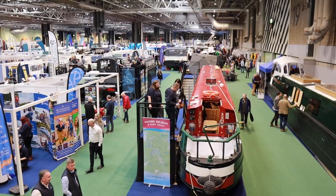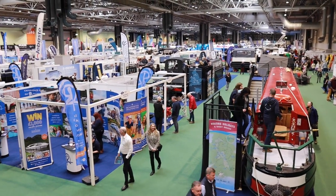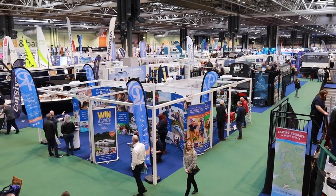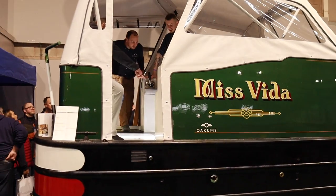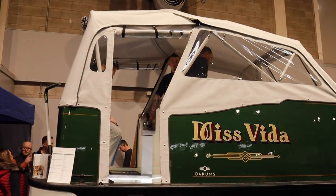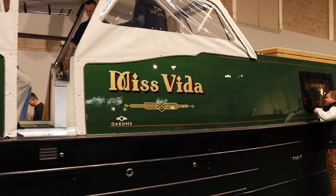It was great to meet with friends and fellow vloggers, but as we say, the main reason for us being here was to check out this boat, Miss Feeder, by Oakums Narrowboats. It's a very similar spec to our new boat, being hybrid electric propulsion, and we couldn't wait to have a look around.